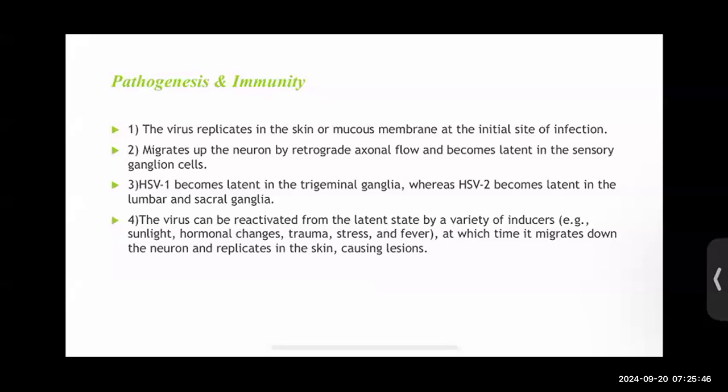This virus replicates in the skin or mucous membrane at the initial site of infection. And then I described this earlier anyway. It actually migrates up the neuron by retrograde transport. This is the transport of the HSV in the body. So when it replicates in the skin or a mucous membrane, it migrates up the neuron by retrograde axonal flow. And then it becomes latent in the sensory ganglion cells. It concentrates in the sensory ganglion cells. And then HSV1 becomes latent in the trigeminal ganglia, while HSV2 becomes latent in the lumbar and sacral ganglia. So you have HSV1 concentrating in the trigeminal ganglia and HSV2 concentrating in the lumbar and sacral ganglia.